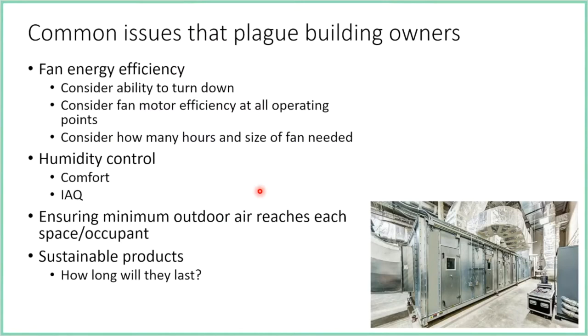So we talked about the VAV system, and we said one of the problems with it is I have to be able to turn it down, because maybe my space doesn't need as much cooling load as it's designed for at its max cooling requirement. So I need a fan that has the ability to turn down. We talked about the diffusers needing to be able to turn down as well, right, because we have a minimum set point. So there are two areas where turn down is going to be key.